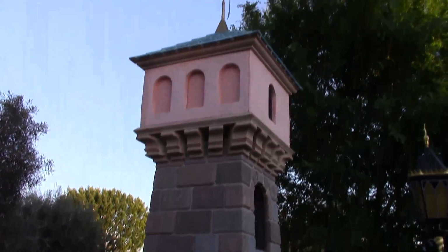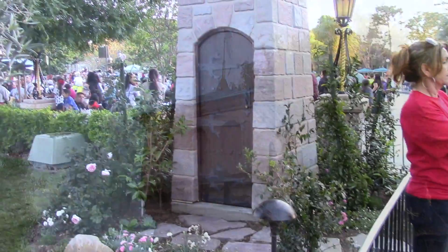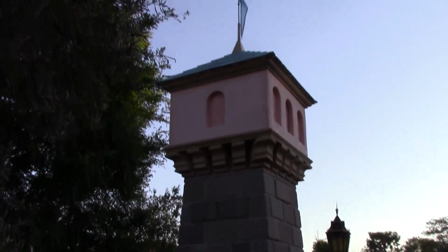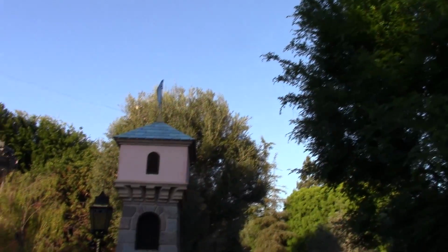I think they're probably for the new fireworks show. I would assume they're projection towers, probably for the castle. I think those turrets open up and show new stuff.